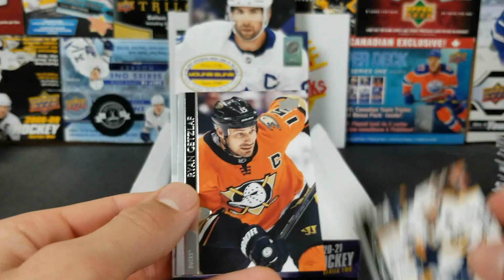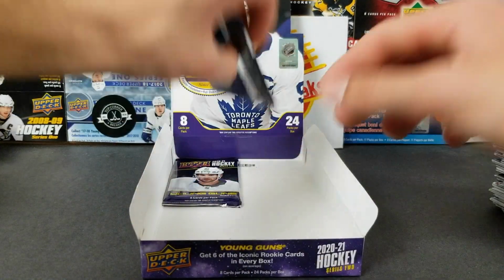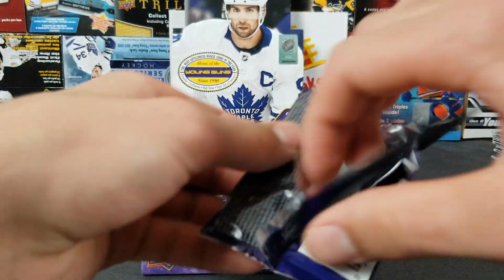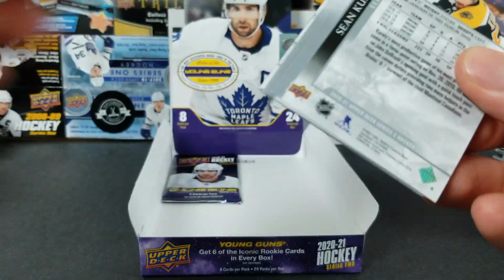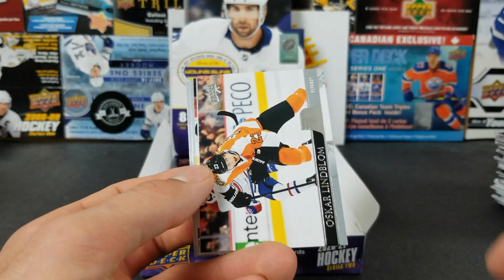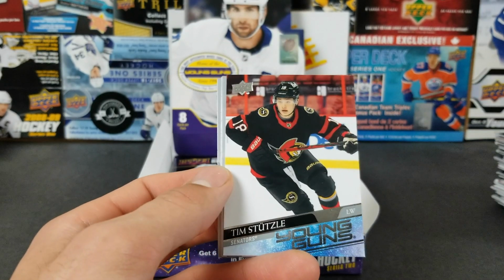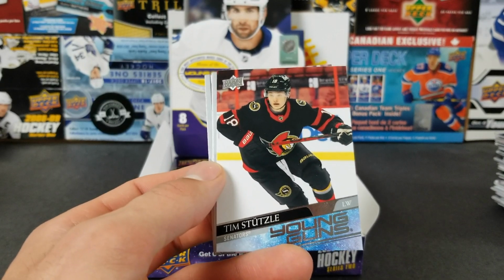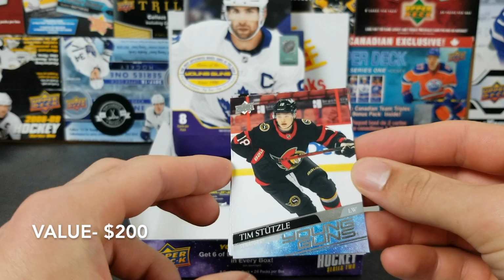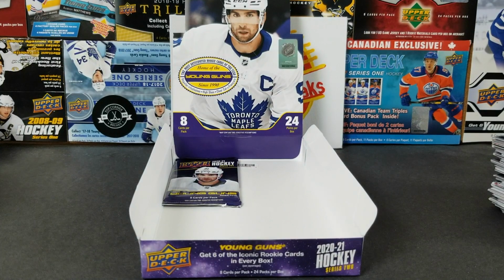And then Roman Josi, Getzlaf, and Jaden Schwartz. So there we go. Two packs. So we're going to be getting seven Young Guns here. We can cap it off with Nils. That would be amazing. Hobby exclusive. Or, yeah, some nice hobby exclusive. Oh, here's our last Young Gun. Gavin Hayes, Ben Chiarot, Oscar Lindblom. Jeff Skinner. Oh baby! Tim Stützle! That's even better! Oh yeah, baby, Tim Stützle, Young Guns. Let's go. And that's looking so nice. Let me get that into a sleeve ASAP.